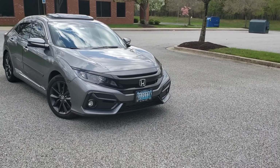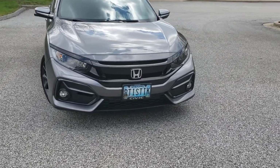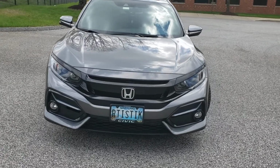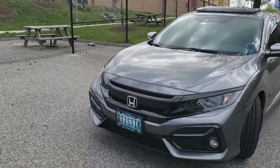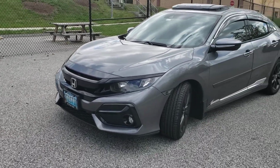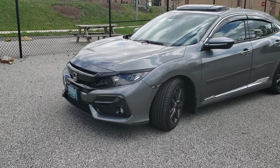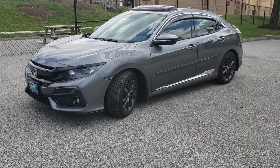Now, as you seen earlier in the walk around, I did transfer the plates over to the new car, and I really do like this design. This is model year number 4. There's only about 5 trims for this model year. You have the LX, the Sport, the EX, the EXL, and the Sport Touring.